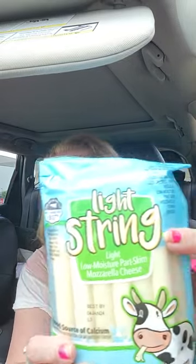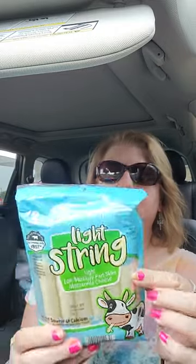Got some ham for my sandwiches. I like this light string cheese. You get a whole bunch in here. They tell you 12. You get 12 of them in here. And then I got some red grapes, red seedless grapes.